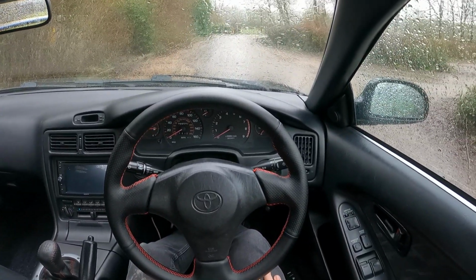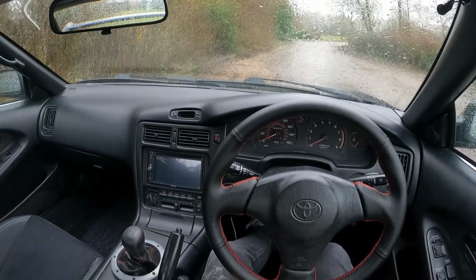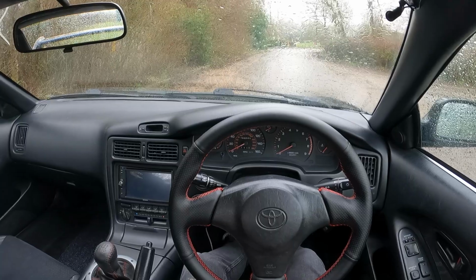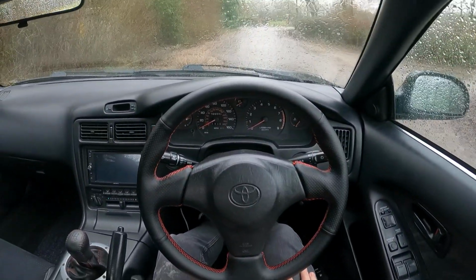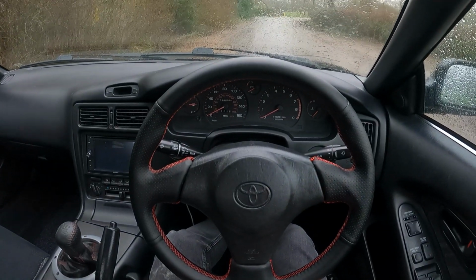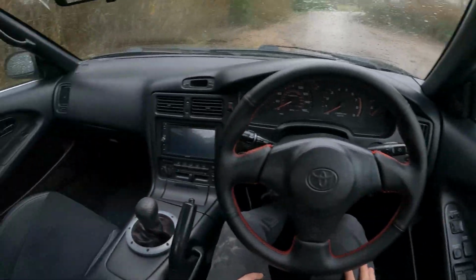Today I'm driving my 1999 Toyota MR2. This has been my daily driver for the past 3-4 years. It's my first proper car that's mine, and as you can see, we've got 168,598 miles on the clock, so it's seen a few things in its time.